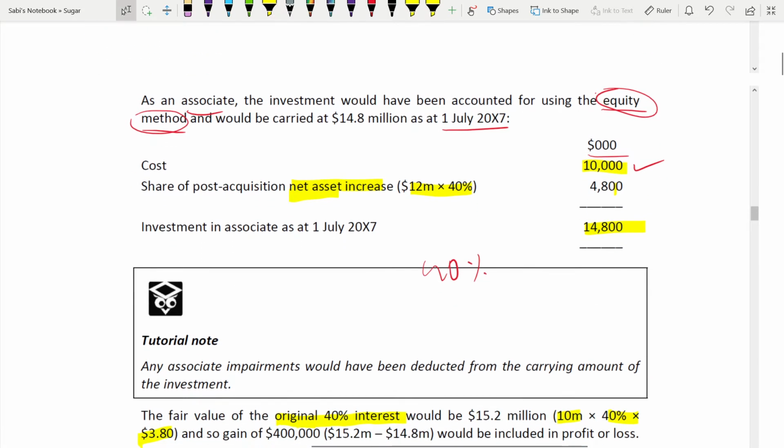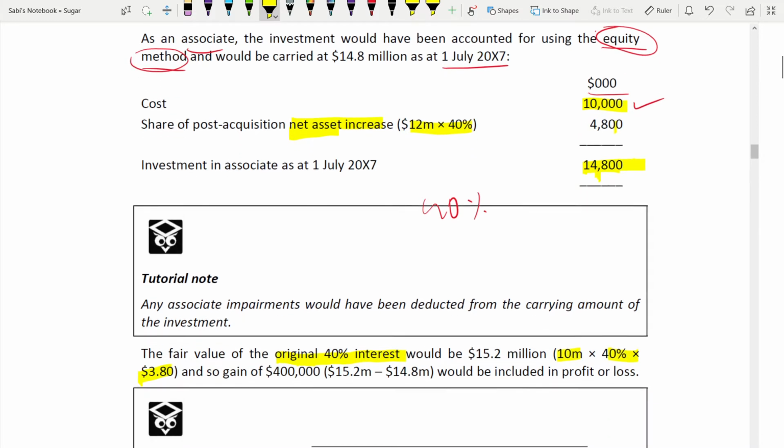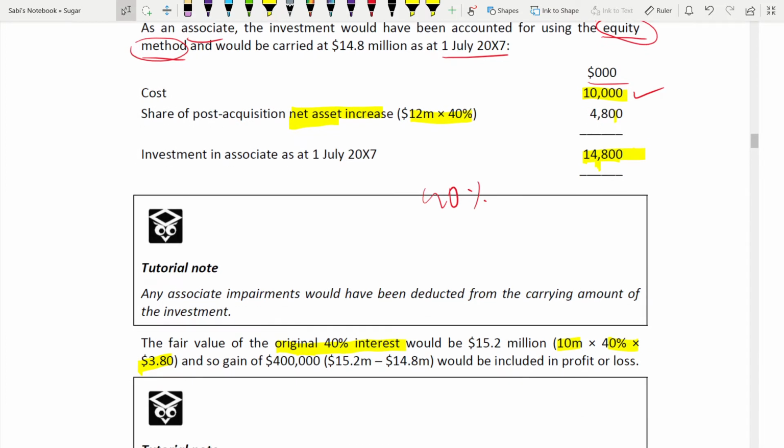Okay. Don't take this 14,800. This is the carrying amount. You are calculating a fair value, then you are comparing this carrying amount with the fair value, 14.8 with the fair value, to see the increase, the gain. That's the whole reason. But when you are taking the fair value on the cost, you have to take 40% on this 10 million into 40% into 3.8, hence 15.2 million. So when you compare this 15.2 with this 14.8, this is the gain, and this should be included in profit and loss because it's an associate. Okay.